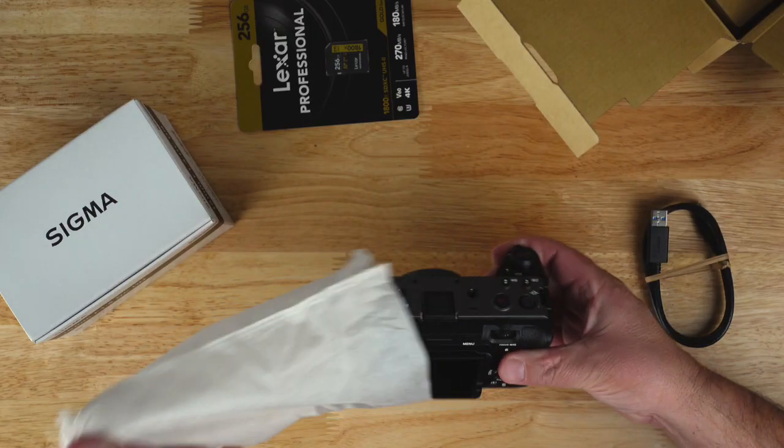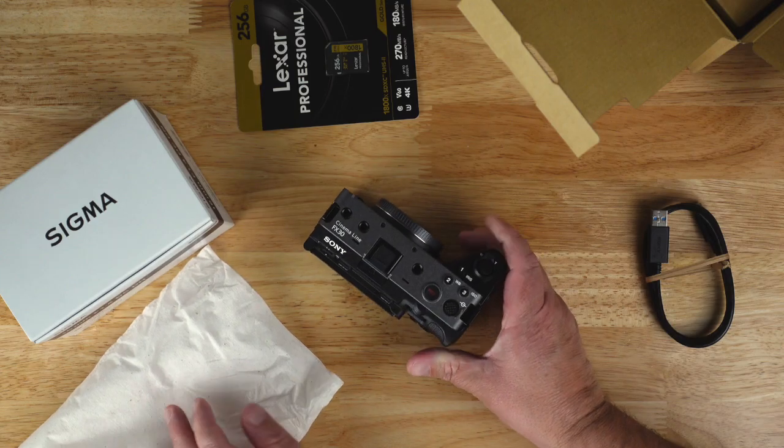And this is just the body, right? So you just get the body, I think a battery. I haven't even opened this thing yet. I'll do it with you guys. But yeah, I'm pretty excited.